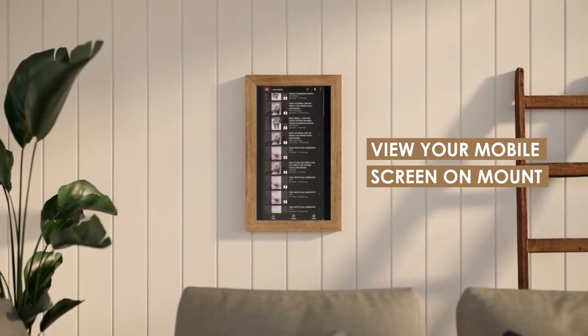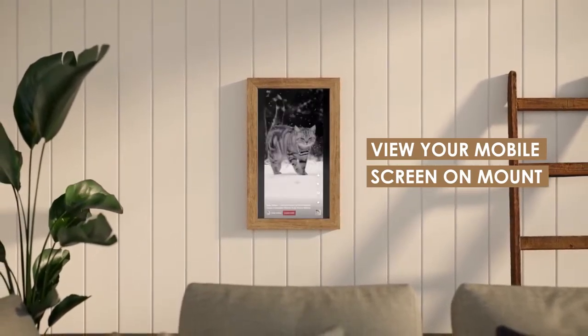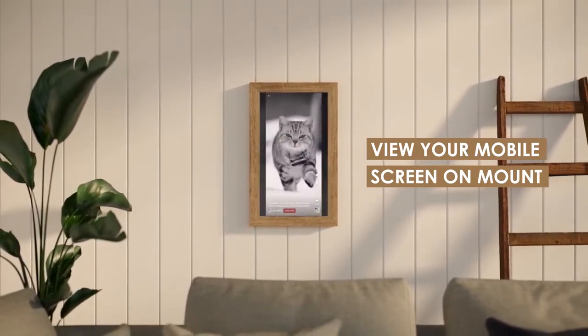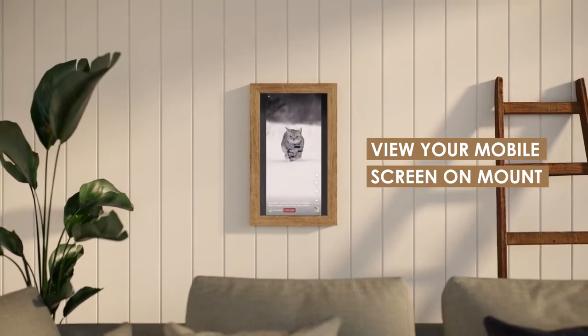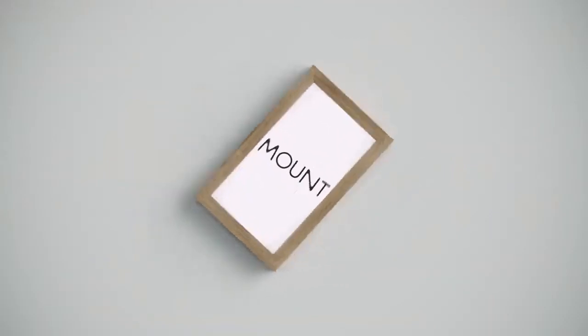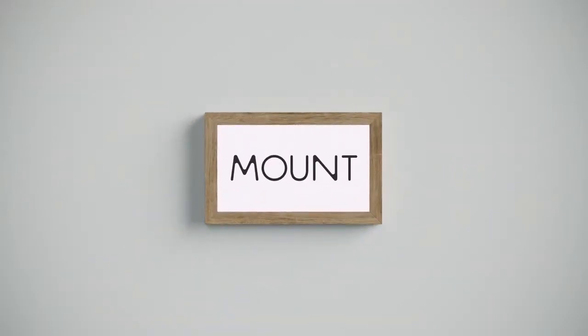You can even pull the latest video from your favorite content creators, how-to guides, the final episode on that series you've been binging, or simply spend some time watching cute cat videos till the sun comes up. Mount can add function and form to your home in either portrait or landscape view, depending on your needs at any given moment.